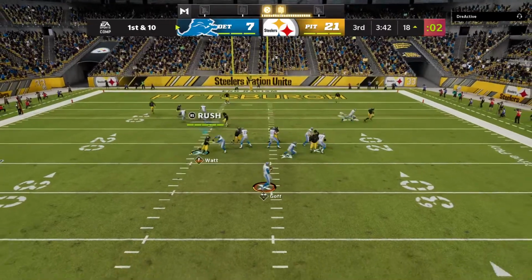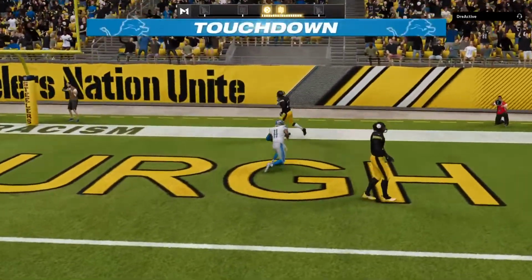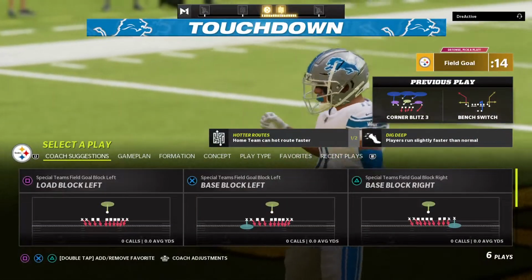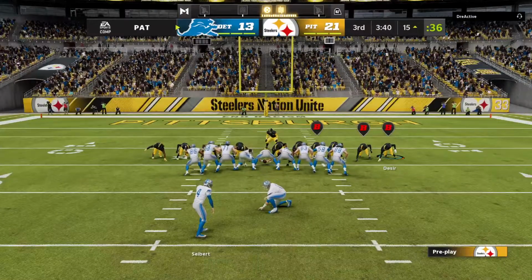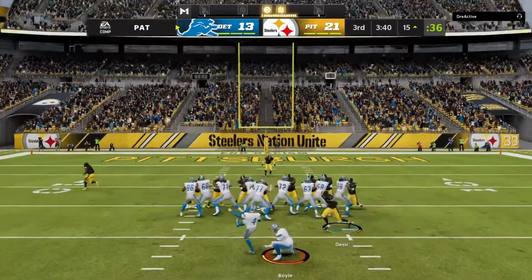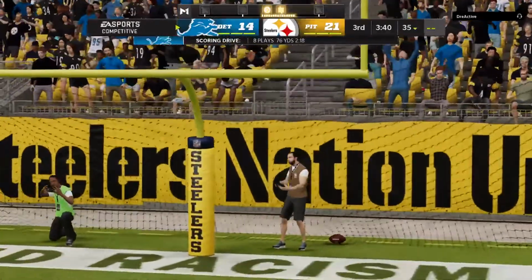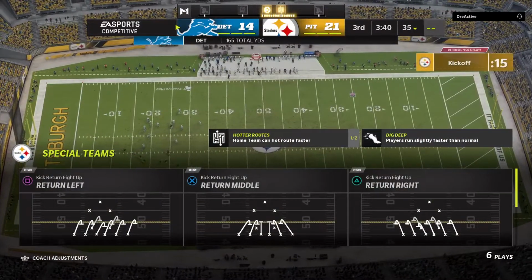From the red zone now, Goff. And he's got his man. It's caught for a Lion touchdown. Khalif Raymond, his 5th touchdown now on the year. And the Lions have got it back to a 1-score game. Extra point by Seibert, up and good. And that'll cut the lead down to a touchdown. Lions 14.